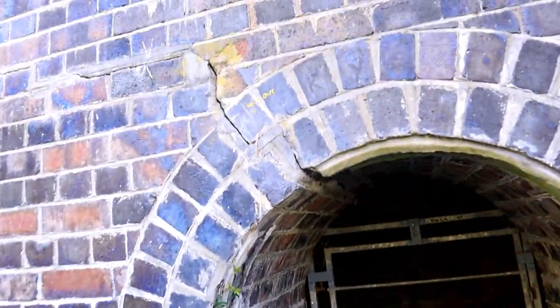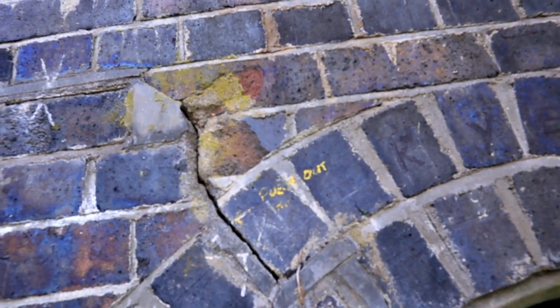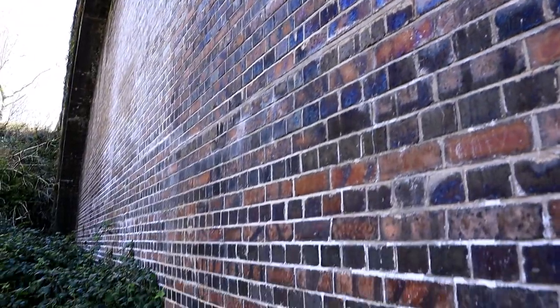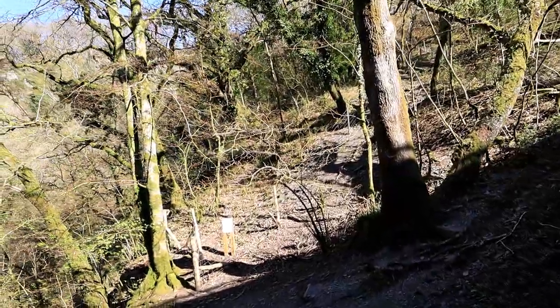But again, you can see the crack. You can see the crack there, look. Apparently it's been sinking, this one. So anyway, we'll keep going up to the top.